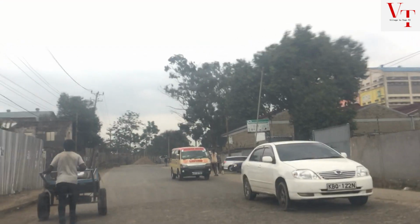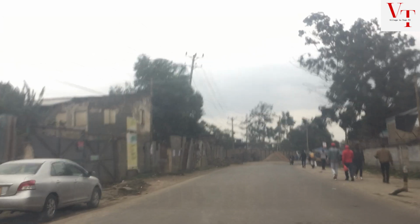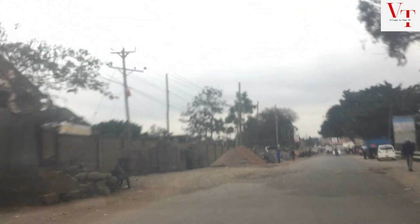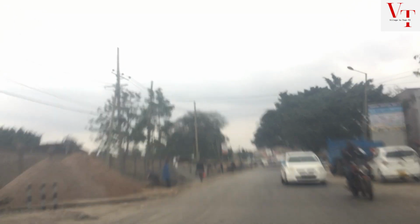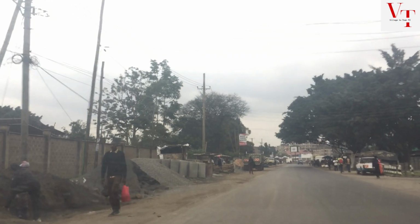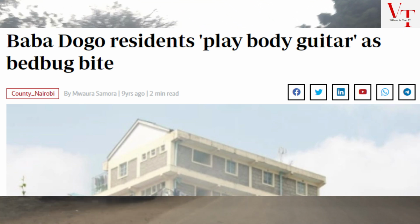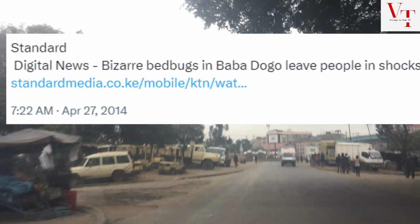And as I told you earlier, I learned about the existence of this neighborhood through the media about 10 years ago. And unfortunately, it was not in a good way, as there was a big concern among the residents about the infestations of bedbugs. Well, that caught my attention, especially due to the fact that the issue was highlighted by one of the biggest mainstream media in the country, and that is the Standard Media Group. In fact, the Standard newspaper published at least 5 articles about the issue.